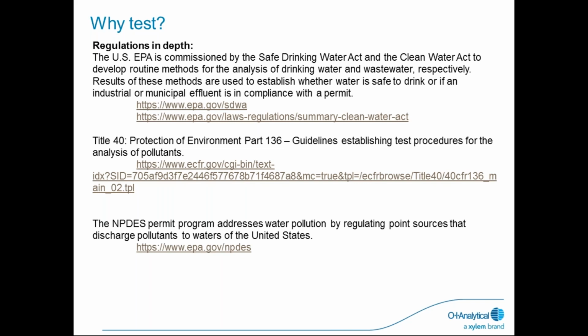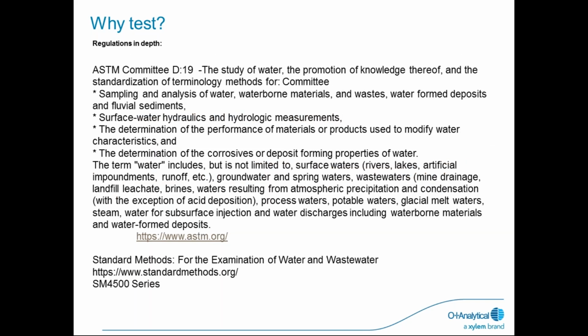There's also an NPDES permit program that addresses water pollution by regulating point sources that discharge pollutants to waters in the United States. There's also ASTM committee that studies water. That D19 committee covers the automated chemistry analysis of ammonias and cyanides, and also total organic carbon falls under this committee as well. There's also a standards methods, the SM 4000 series, and that's for the examination of water and wastewater.